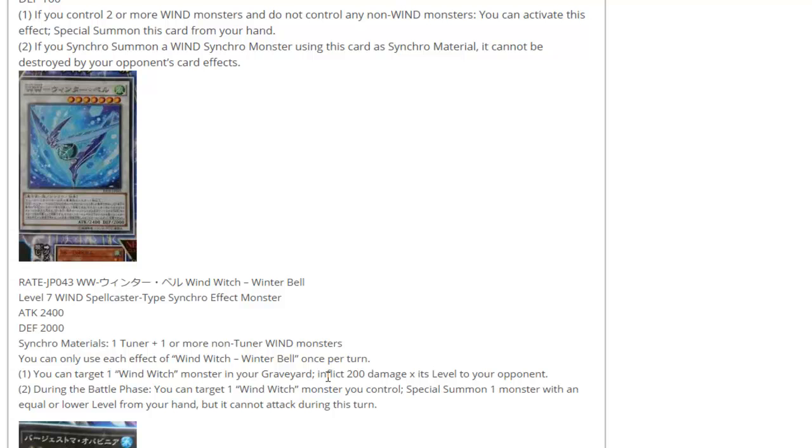You can target a Wind Witch monster in the grave and inflict 200 damage times its level to your opponent, which suggests that the regular witch, the level 3 or 4 it was, that Rin used, might not have that burn effect, because this Winterbell was able to copy that effect and then deal the burn damage. Either that witch itself will just have a different effect, but likely the idea behind the archetype is a bunch of ignition effects, and then the bosses like Winterbell can make use of those effects as well from the graveyard. That won't be the way they play in the TCG and OCG in real life, which I find a little unfortunate because I like the idea. So maybe I'll actually take that idea of taking over those ignition effects into Yu-Gi-Oh! Burst.